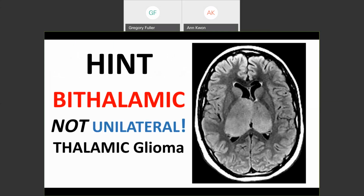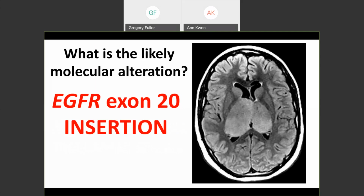Bithalamic. Is there a difference in molecular drivers on balance between unilateral thalamic diffuse astrocytoma, diffuse glioma, and bithalamic? Yes, absolutely there is. We've known for quite some time now, several years actually, that bithalamic diffuse gliomas tend not to be H3K27M mutant. All right, and I see Dr. Singh, good guess, G34R. No, those go with the hemisphere. Now remember, this is a 401. It's an EGFR exon 20 insertion, small insertions. Okay, and less likely exon 7 involved.